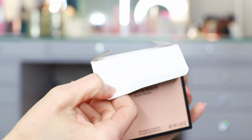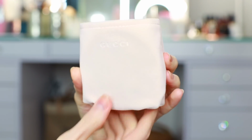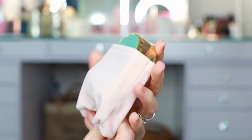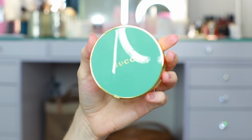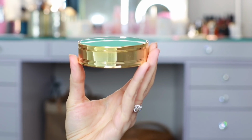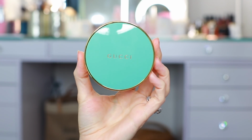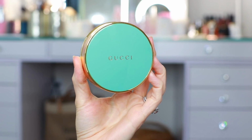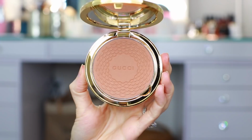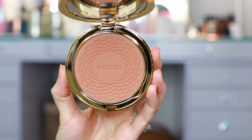So you get the same really pretty light pink velvet protector, but the compact is this gorgeous teal. It's almost a Tiffany blue. So pretty. And just like the face powders, it's very old Hollywood vintage glam. I love the colors that they're going with. So beautiful. Besides the teal, everything else about the compact, like this design on the back, is identical, but when you open it up, it has this really pretty design embossed on the powder.